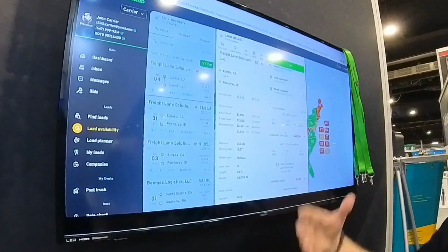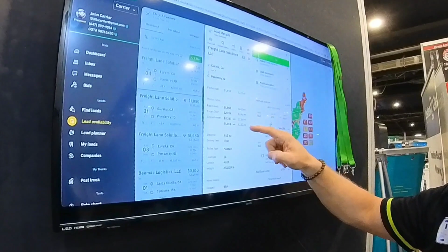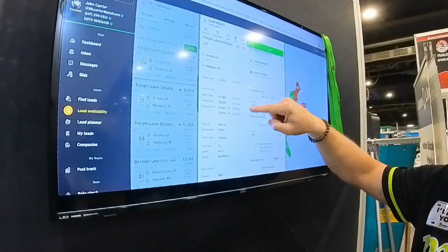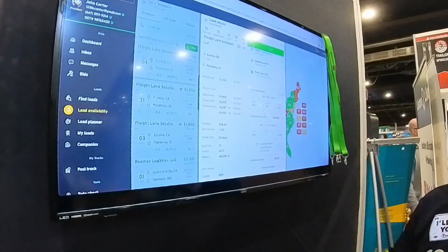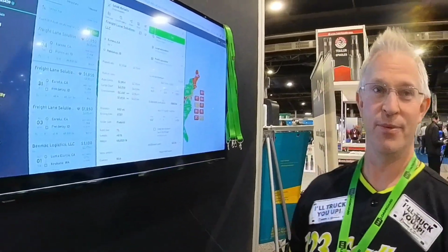So as a carrier, I see $2.15, but I see that the rates are between, let's say, $2.20 to $2.80. I would definitely be calling Freight Lanes and asking for a bit more than $2.15 a mile, just based off of what the market's doing.